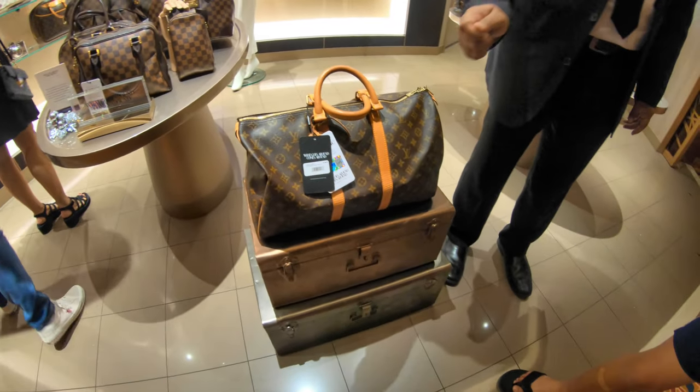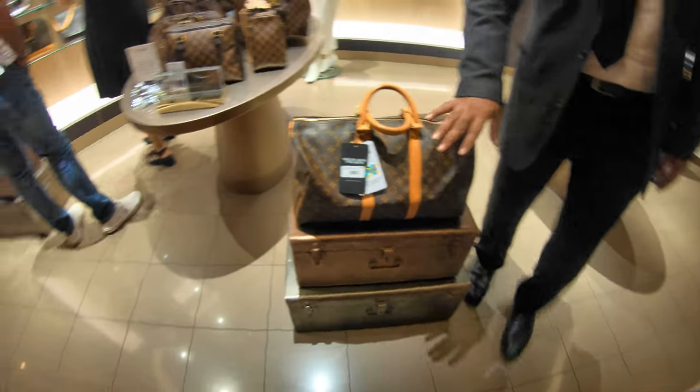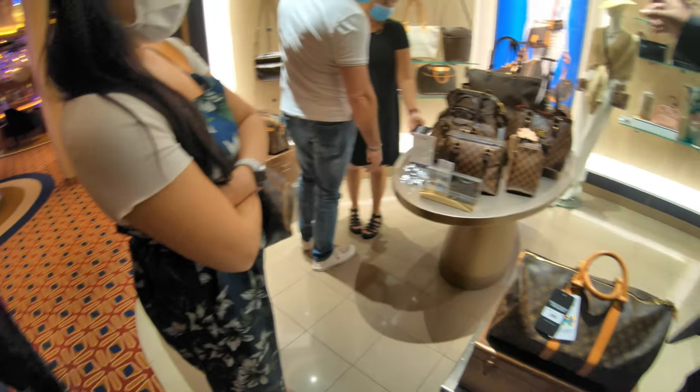Each and every bag has its own QR code. You scan it, you'll get all the information about the bag: where it's been manufactured, which year it's been manufactured. And once you buy it, you have to register your bag on the website and they will help you in the future with the paperwork and everything.